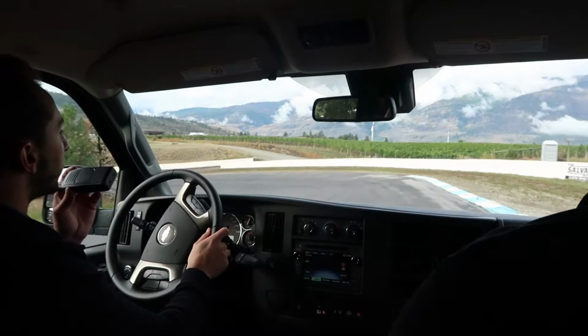All right, so it's about 10 a.m. We started at 7. We've done the slalom, the autocross, and track walk. Now I think they're going to go through a session with everyone just to talk about the track, and then we'll get to start driving.